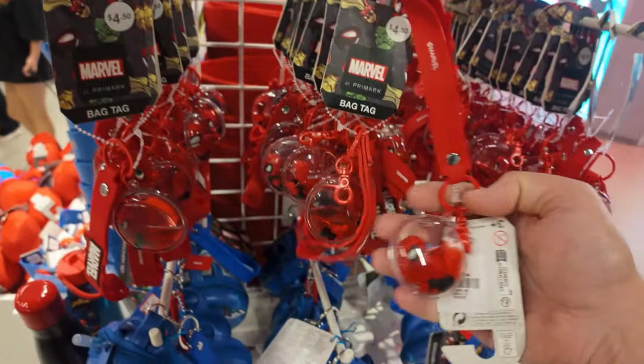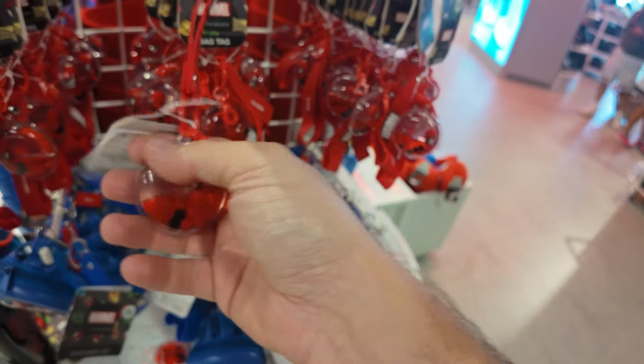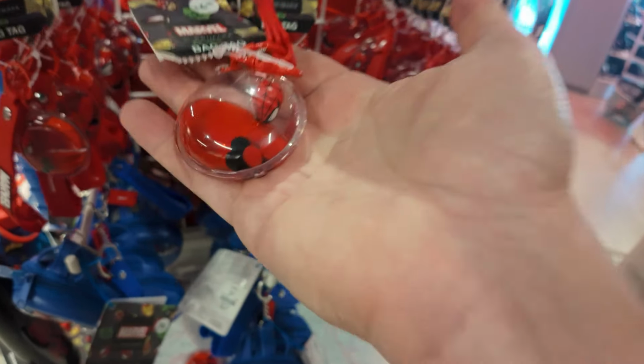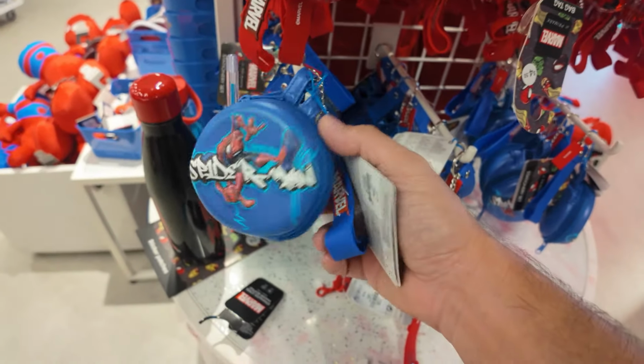Look at this little, I don't know, what do you call this? $4.50. Bag tag. There we go. Thank you for labeling that. Look at the little bag tag with the little Spider-Man floating in there. Then you have this little set.